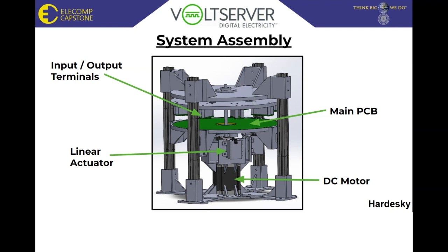Now, I'd like to talk a little bit about our system assembly here. In green, you can see our main PCB, in which Volt Server's DE signal will pass through. This PCB will rotate from this DC stepper motor at the bottom on a square shaft. We chose the shaft to be square because we need the PCB to slide up and down the shaft to make its connections to the input terminals at the top.